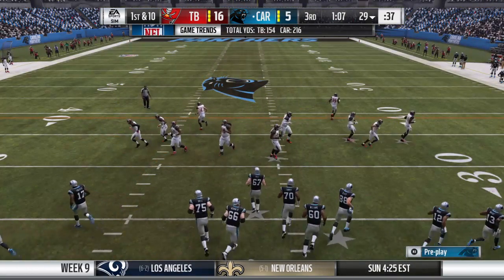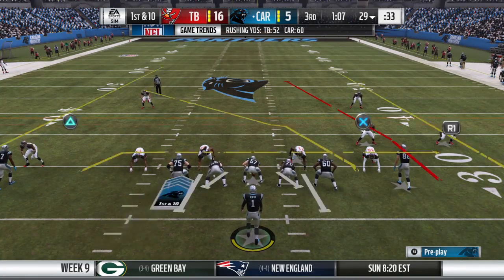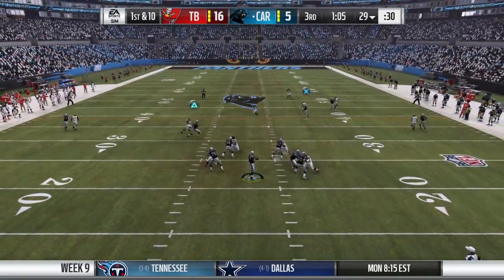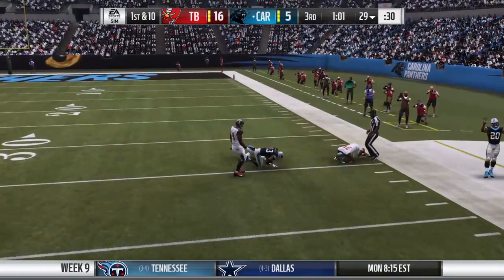Carolina getting set to take the field. They're sort of seeing themselves spiral out of control. Let's see if they can get things back on track. And this is where the coach is walking that line of being... He's got a man complete.